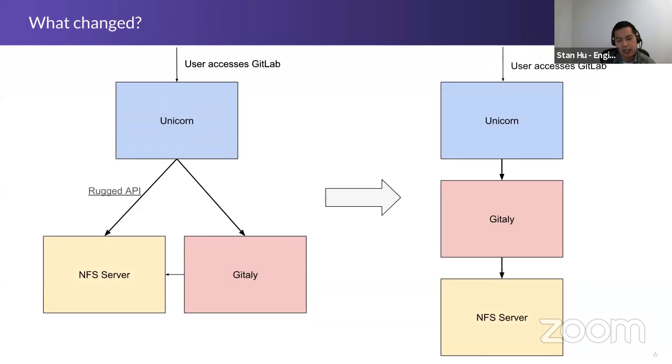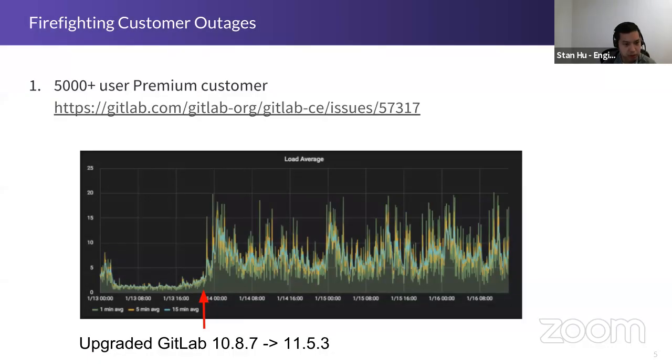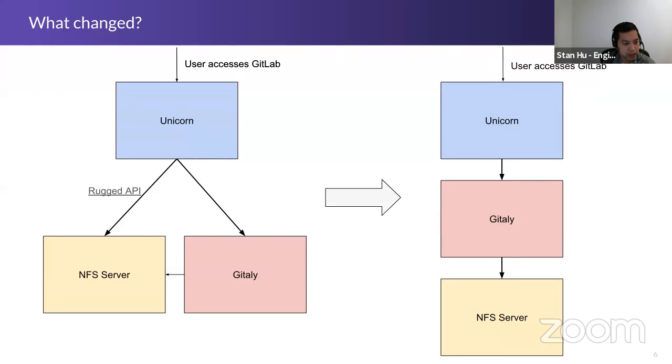What changed between 10.8 and 11.5? Well, as we've talked about, we moved away from NFS, and fundamentally we changed the way we access Git data. In 10.8, on the left side, anytime a request came in, we went through the Unicorn process. Unicorn talked to the NFS server directly via this Rugged API. You'll hear that term a lot. It's basically a Ruby library that provides an interface to access Git data. So we were doing a lot of direct access on the NFS server, and some of the requests went through Gitaly, but for the most part, most of it went directly from Unicorn to the NFS server.